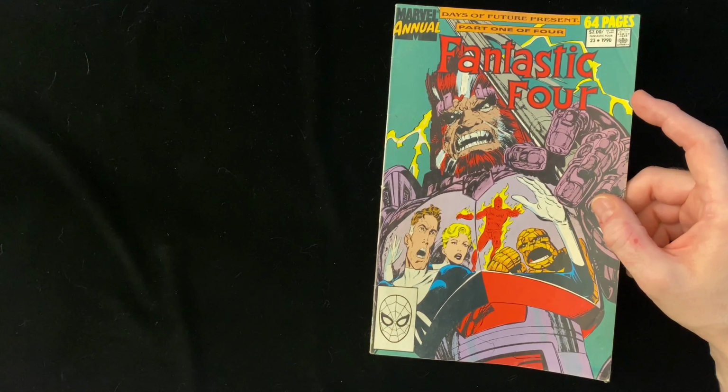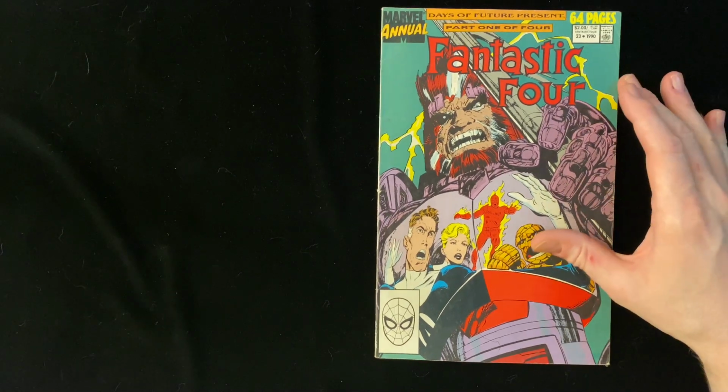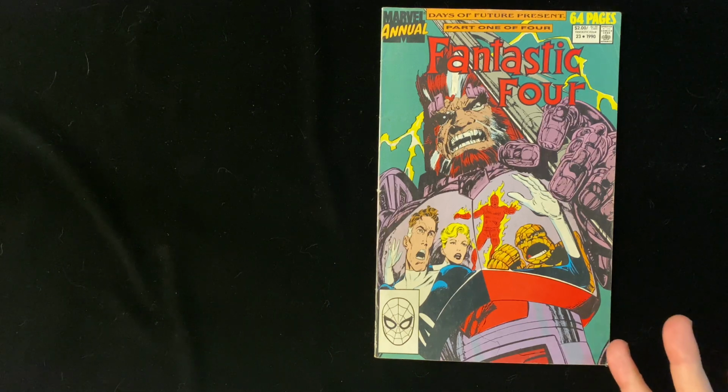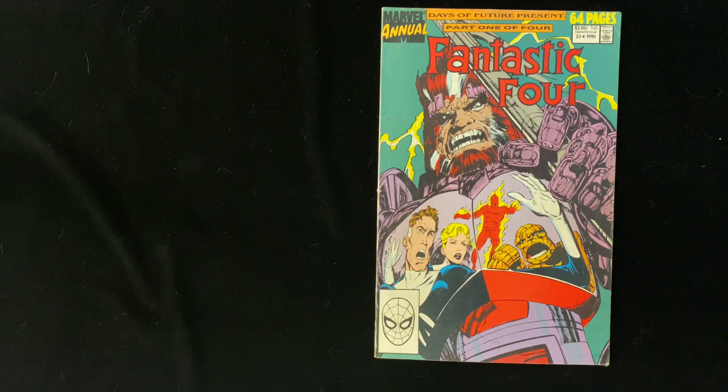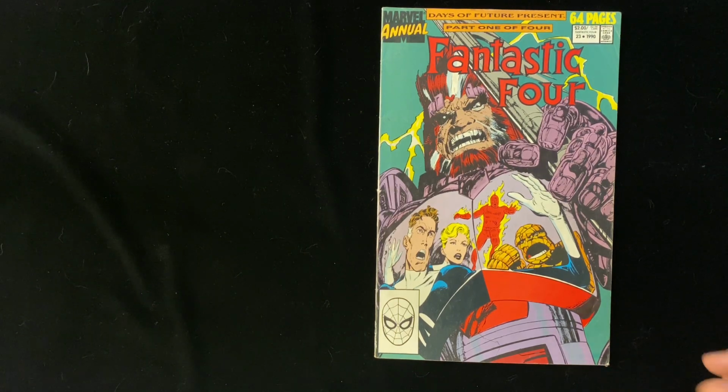Now, of course, you could say that Chris Claremont had been writing mini sequels to Days of Future Past for years in Uncanny X-Men, but this was a specific throwback to that story, dealing with the loose end, so to speak, of Franklin Richards coming back from the future. And Franklin Richards was one of the mutants who was featured in the Days of Future Past storyline. John Byrne cover there.